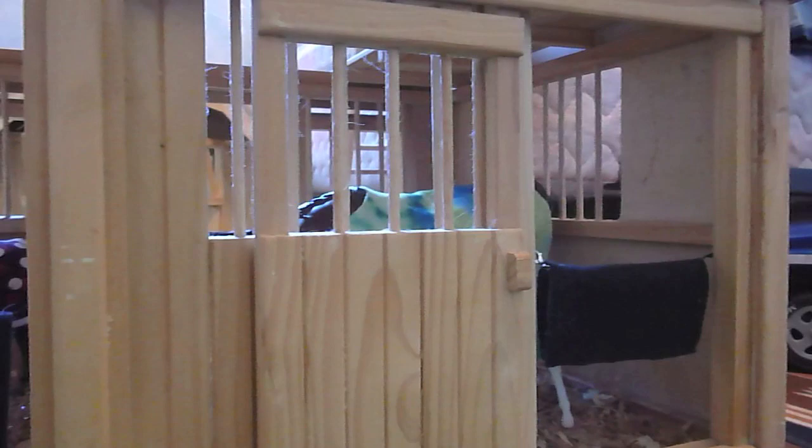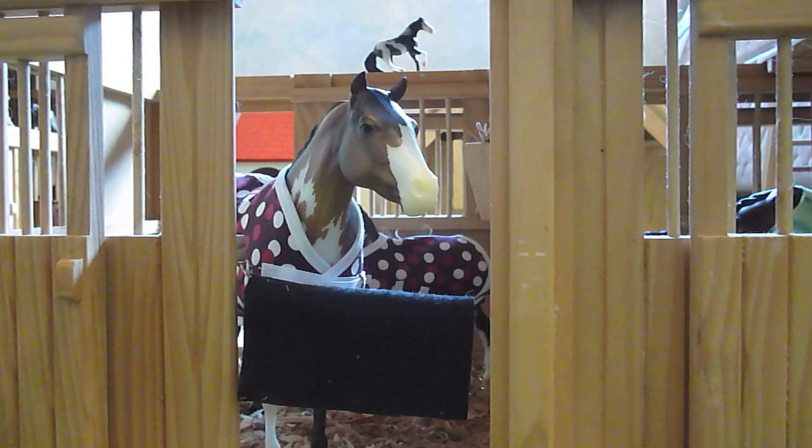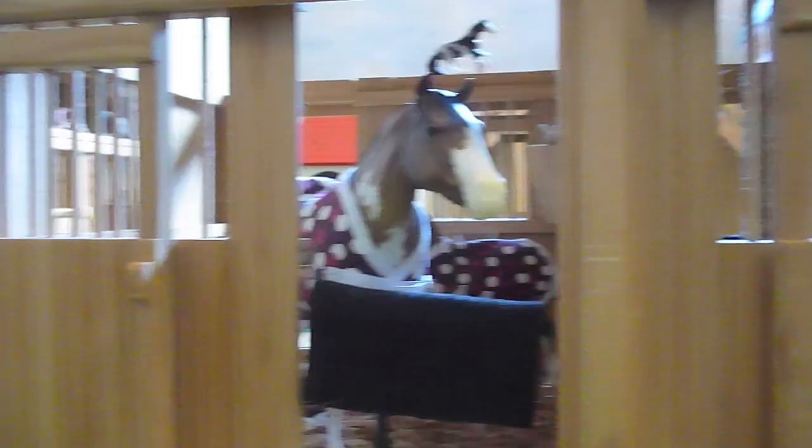Okay, so this is the backside of the mare and lesson horse area. So you can see some horses already because they have their doors open here. Right there looking at us, that's Clover, an American paint horse. And then her foal, get closer, is back in the corner there. That's Willow. And then over here, you can't really see her.